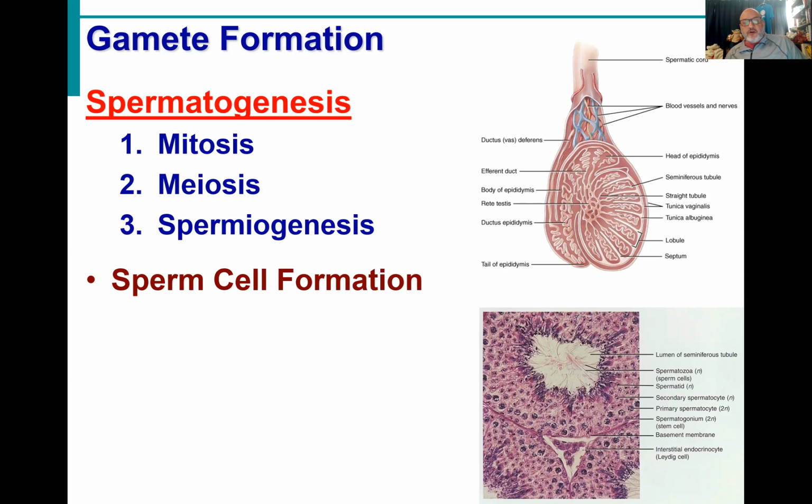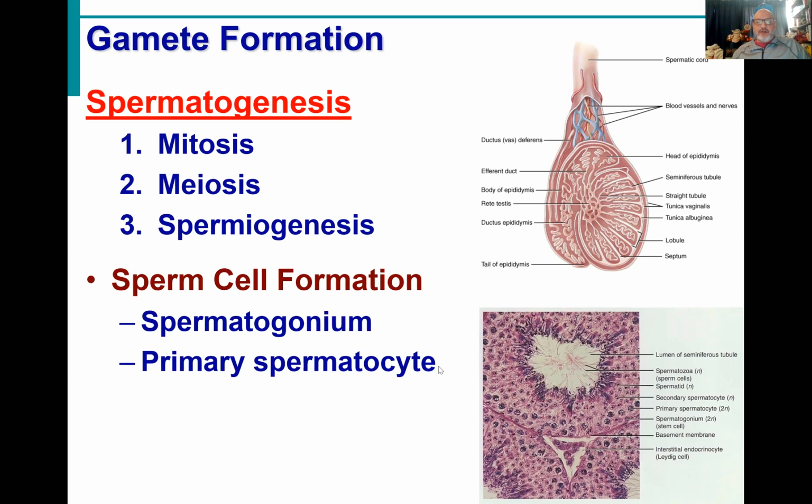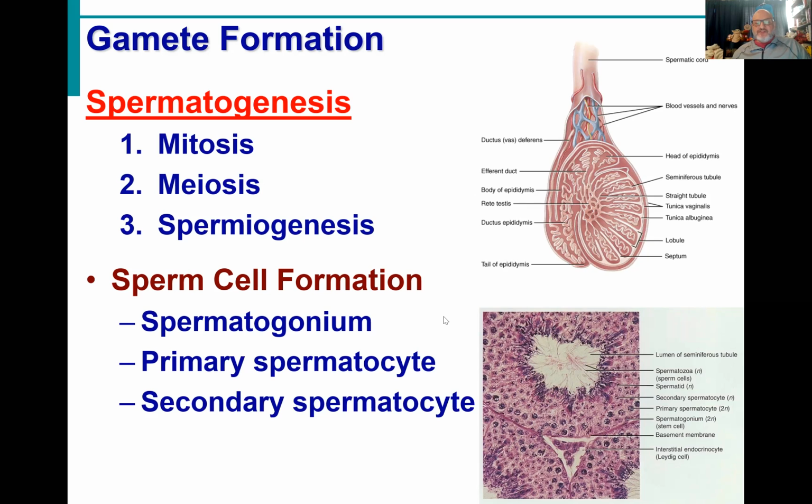So again, we start with, at the basal surface, our stem cell, and that stem cell is a spermatogonium. Those are going to undergo mitosis, and then we are going to go through the immature sperm, including our primary spermatocytes, our secondary spermatocytes, and then finally our immature sperm-shaped cells, which are our spermatids. So these are going to be the stages that we're going to see as we go through this. So let's take a look at this. And then ultimately, our goal is to make that mature spermatozoon, or spermatozoa for the plural.